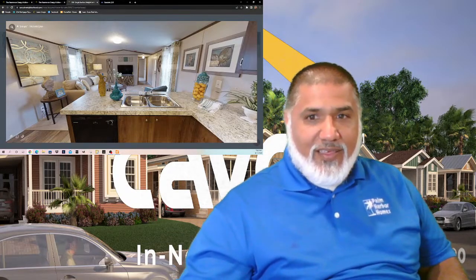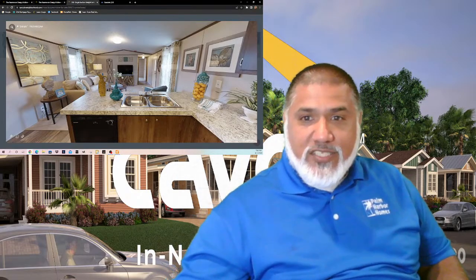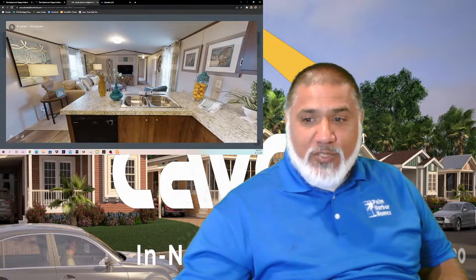Your taxes are going to be half that amount because it's already included in your space rent. And there's no mortgage insurance. If you can't put 20% down, guess what? There's no mortgage insurance that's applied to it. So it averages out, guys.